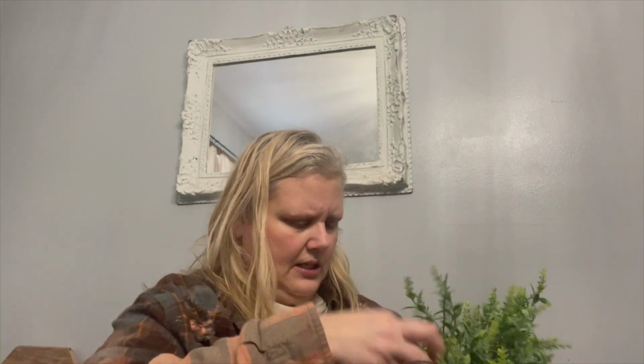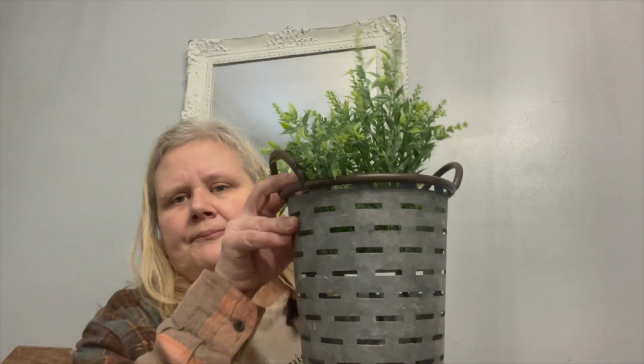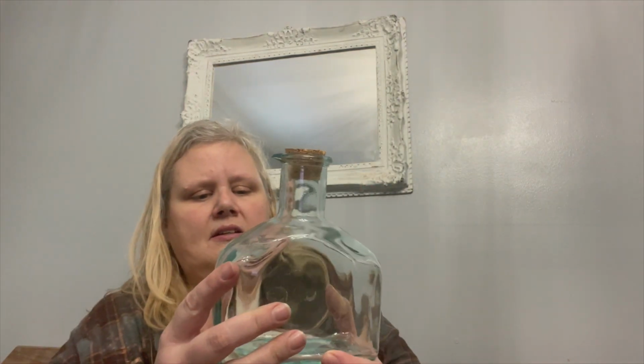Some greenery. We have not only the stuff in the olive bucket here, but we also have a little ring. So we've got that. I don't even know where to put all this. And we got this. Looks like a syrup bottle with a little spout down it. Can you see that? Cute, cute, cute. I'm going to try to keep this kind of together and moved out of the way quick.